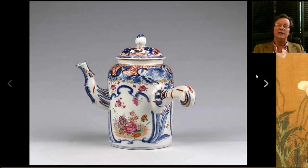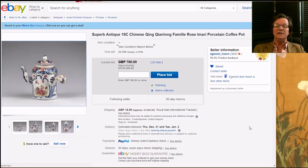And there's this chocolate pot that's coming up. The seller has it as a coffee pot. Of course, they didn't have coffee. But this is a chocolate pot, 18th century. Nice side handle on it, very classical. And with that interesting curvy spout. And it's up to $1,000 already, and it's got 2 days to go. It closes on Sunday. But it's a nice piece.